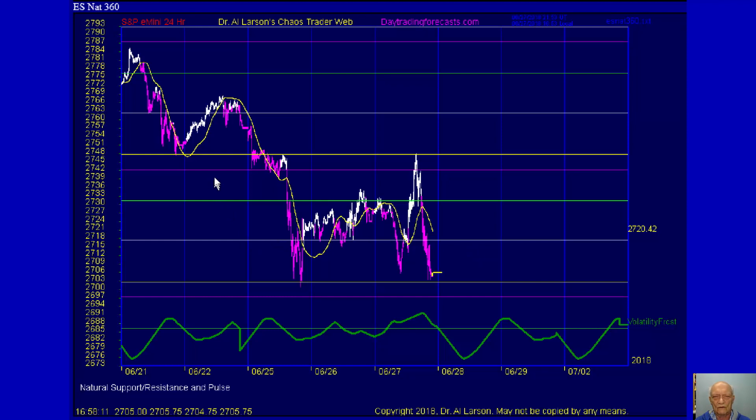Now, wheel of 72 is driven by the moon. Larger scale factors, wheel of 360, driven by the sun. And on my secrets page, ESNAT 360, there are again 4 vibration levels: the green, the white, the yellow, and the magenta. And moves tend to go from one to another. So here's the yellow vibration level. And last week we came up here, not a real strong Friday. Overnight after Friday started dropping, dropped to the yellow, and these two sort of work together. There is a technical reason for that.